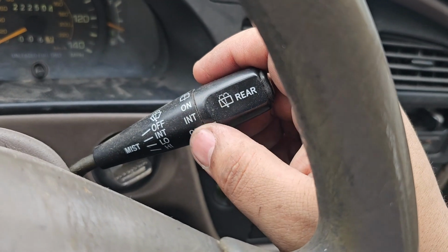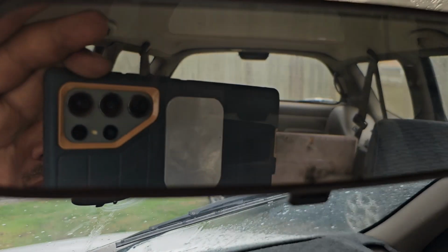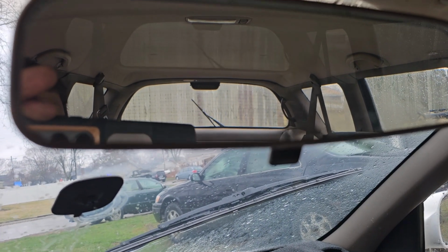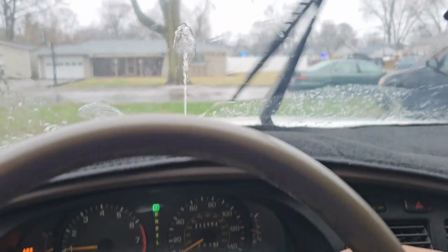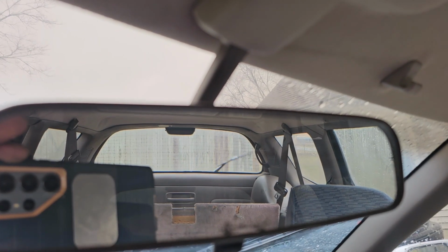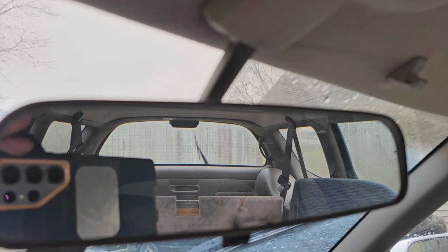Now the rear wash. We got the rear wash, off, intermittent, or on. So we'll see if we got wash. I only got one wiper going, so that's not cool. Okay, so that's for the front. And then intermittent. And then, yeah. Interesting.